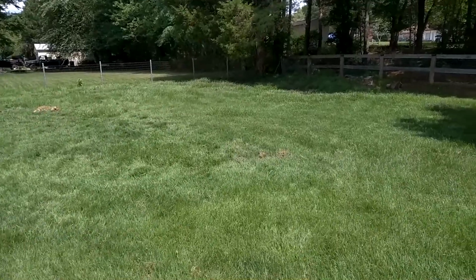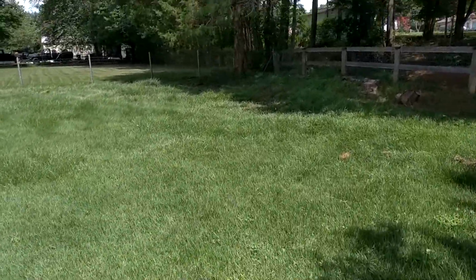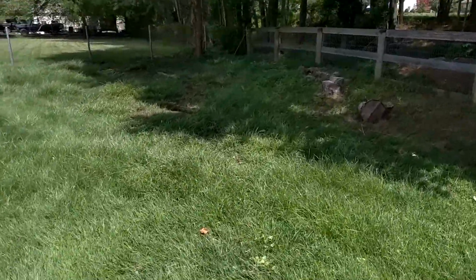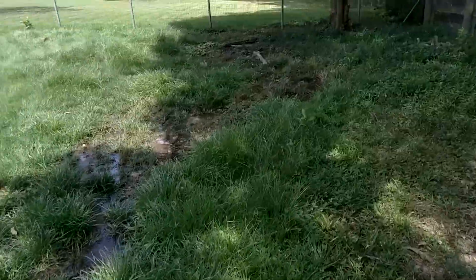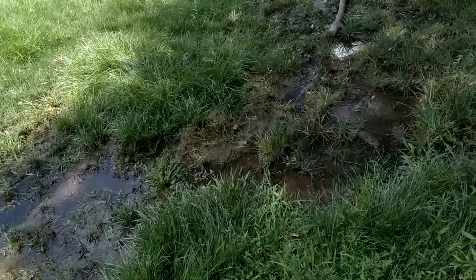Yeah? This back corner of my yard is soaking wet. And there's always standing water back here. I'm squishing it right now. You can kind of see some of it. It's been 90 degrees out here consistently. We haven't had as much rain as we had the past year.